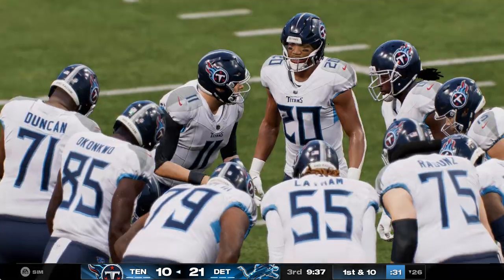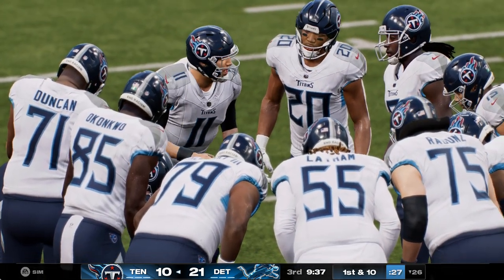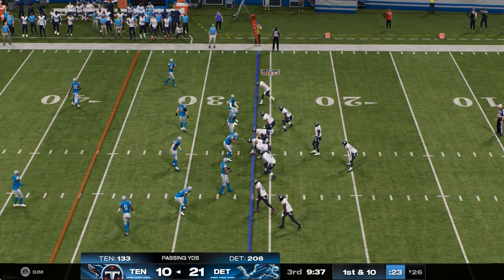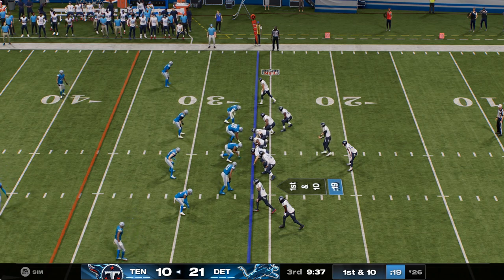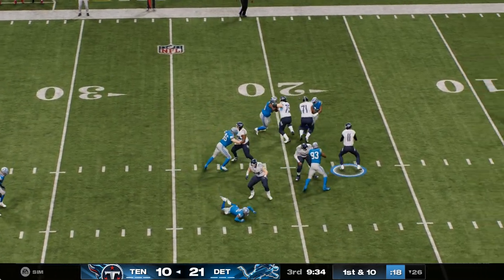Does that touchdown a minute ago change the thinking here at all? I think it does, at least a little bit, because now urgency has to start setting in. You can't go out there and go 3 and out and run the risk of falling behind substantially, but you have to do it without pressing, because pressing, that'll lead you into bigger errors.